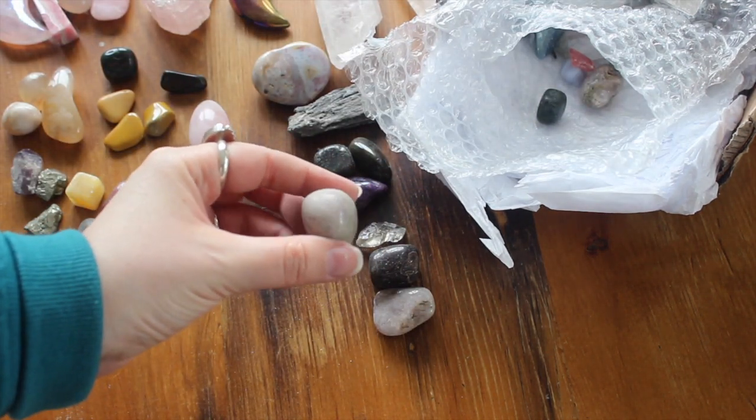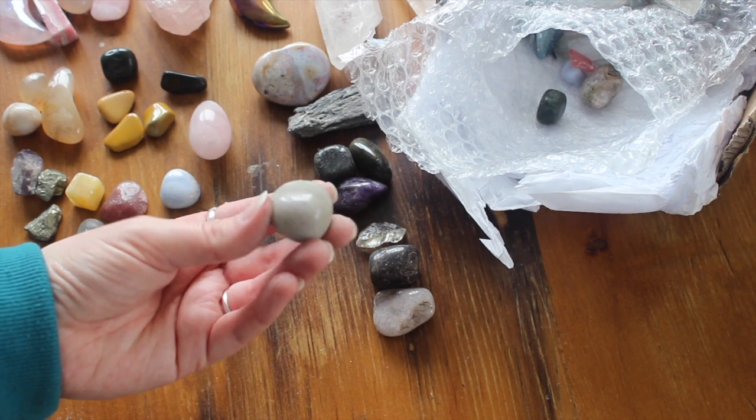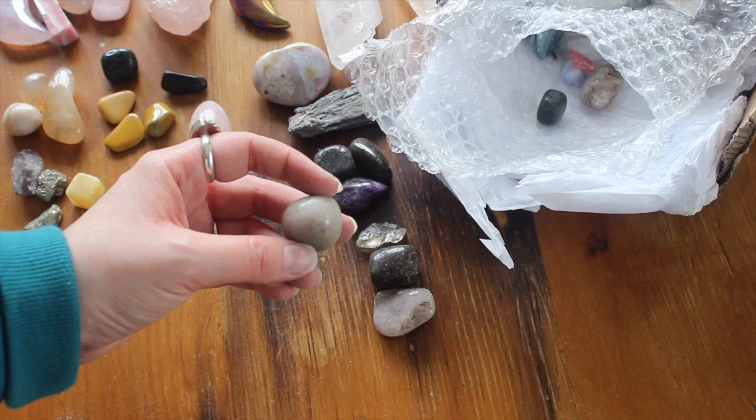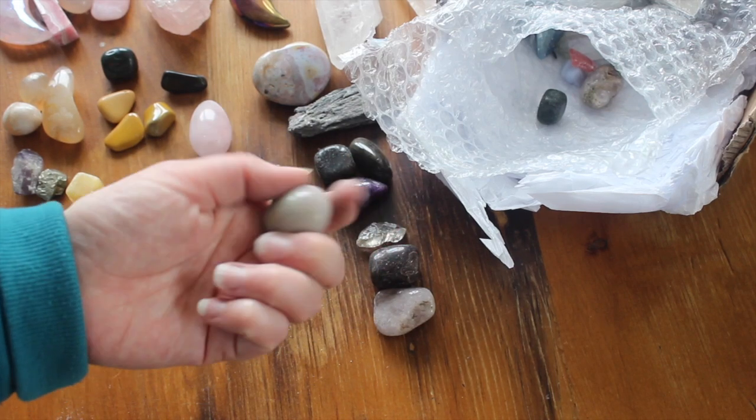I'm not totally sure, but I would argue that this is Atlantisite because I do have some Atlantisite at home that is a little bit like this. If not though, I really like that. That's quite a nice tumble.